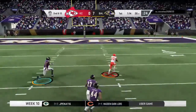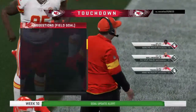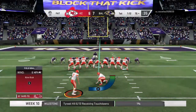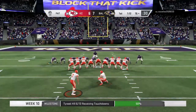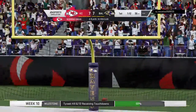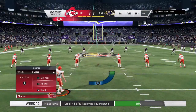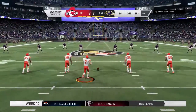And that is going to be pulled in one-handed. Wow. And all the way in for a Kansas City touchdown. Tyreek Hill, his 6th touchdown of the season, as his guys are on the board here in this first quarter. Extra point right down the middle. And we are tied at 7. So all even at 7 now as they kick it away.